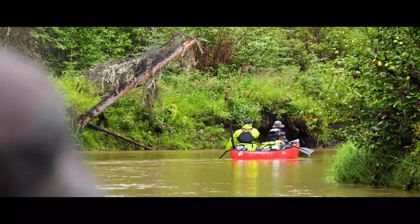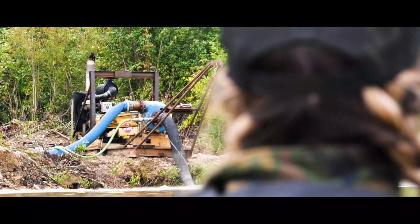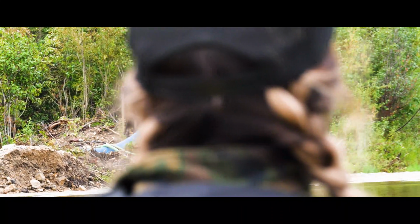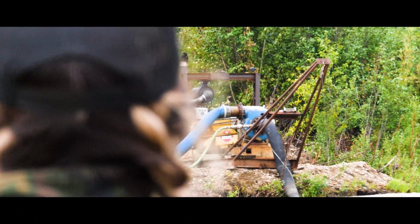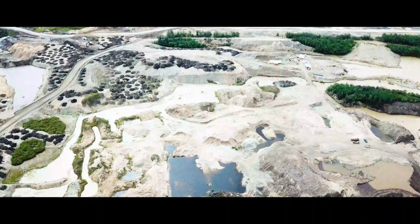Some corners you'll forget where you are and it was really lush and beautiful and you got to see lots of wildlife, but then you'll hear in the distance there'll be motors and then you'll come across some dredges and then you're like, oh right, I'm back in Hunker.